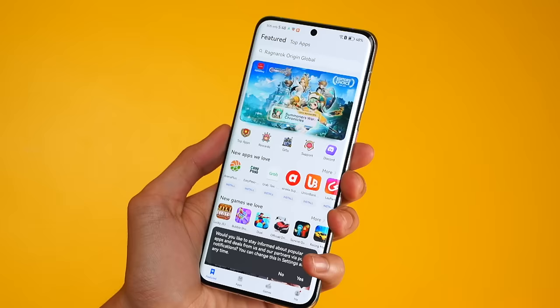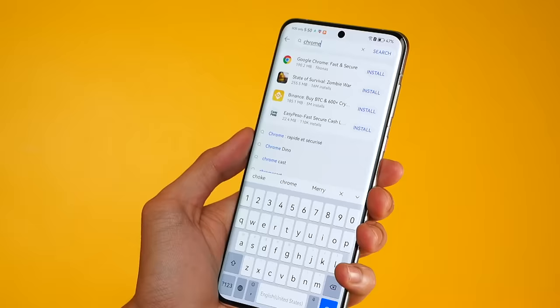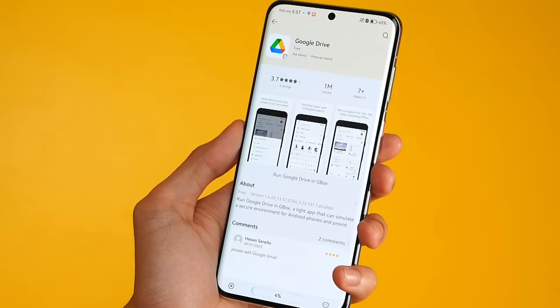Oh, by the way, since nakita nyo na yung Google kanina, YouTube, and other Google Apps, here it is. Dinownload ko lang to sa Huawei App Gallery. Meron ng Gmail dito. What? May Gmail na? Pwede mo i-download diretso. Meron ng Google Chrome, Google Drive. Hindi ko na kailangan ng G Suite or kung ano pa, mga ganun. I don't need a third-party app to install those. Diretso na po siya sa Huawei App Gallery.